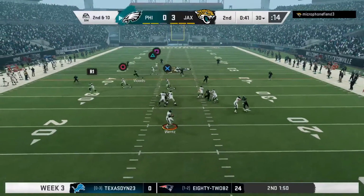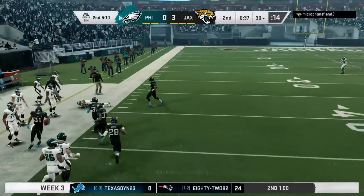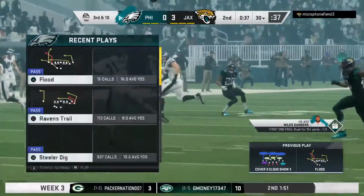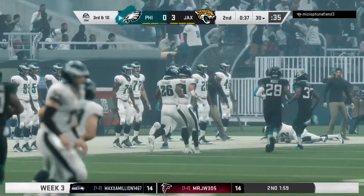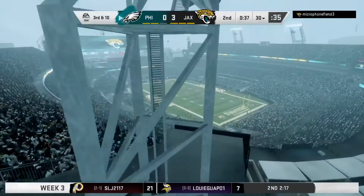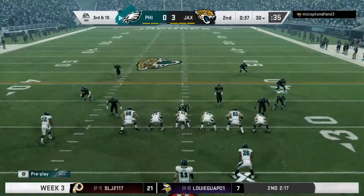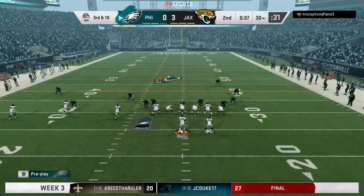Now Wentz. And that is intercepted on the sideline. Wait, no. They'll say no. It was caught out of bounds. So this is just an incompletion here. Now they face a 3rd and 10 after back-to-back incompletions.